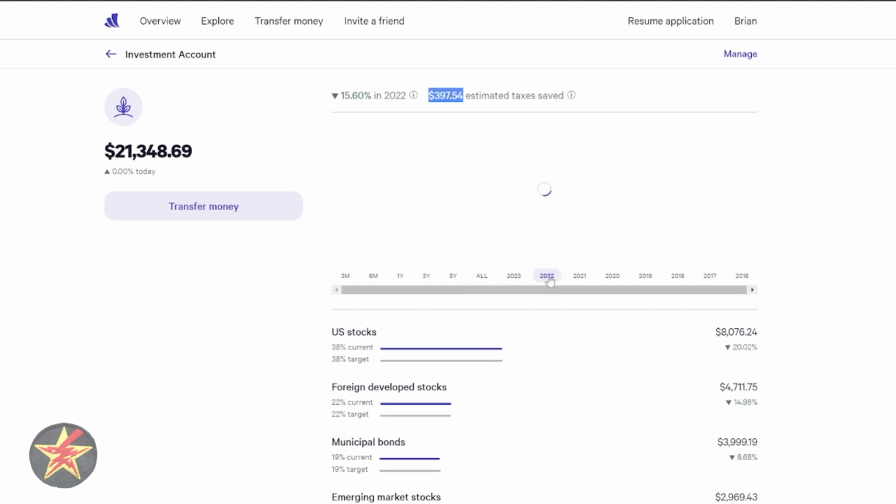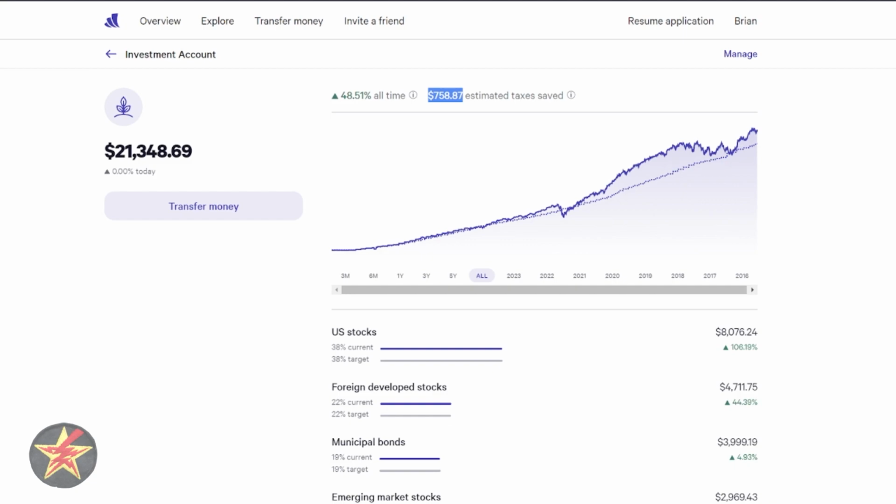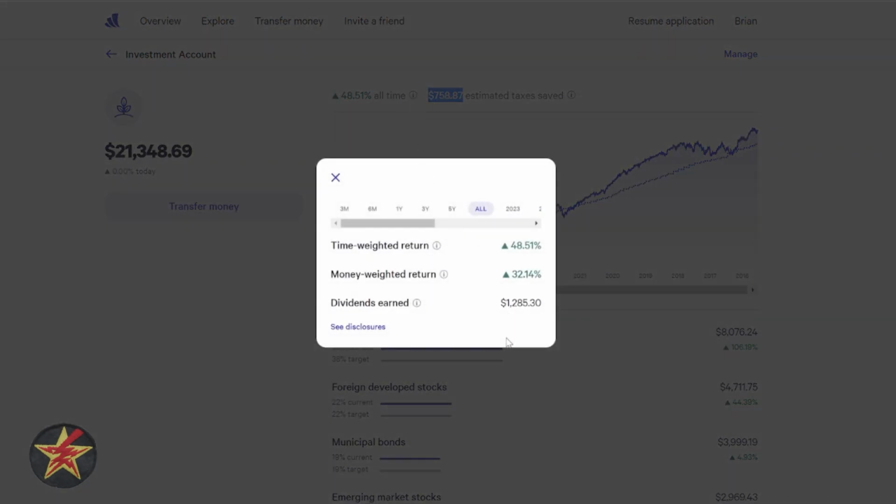If we come into 2022, you can see $397.54 was harvested, meaning the lion's share of my tax loss harvesting happened during that very volatile market. That's what you want tax loss harvesting to do, and it's why I really appreciate that Wealthfront gives that to you as part of the investment account.